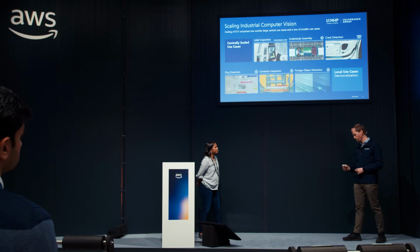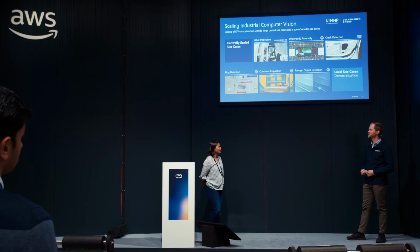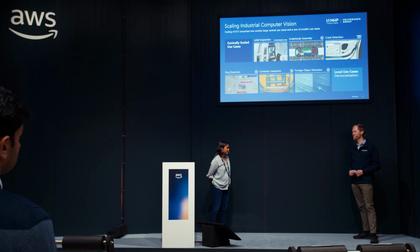Very good. I guess the technology is deployed in some sort of a cloud provider, I assume. And I know that it is AWS at Volkswagen. I guess the reason we are here together on the AWS stage is Volkswagen's choice of cloud provider and MHP's expertise in deploying use cases on the AWS cloud.